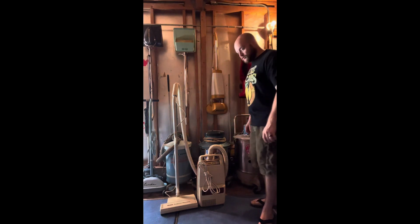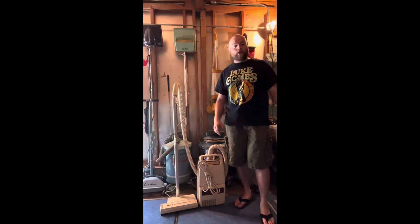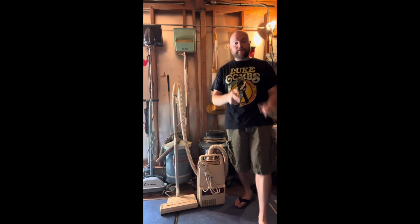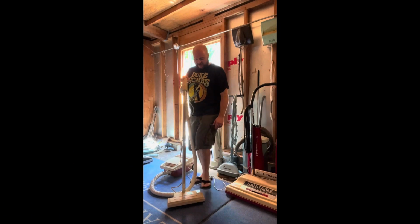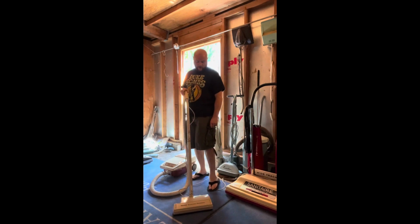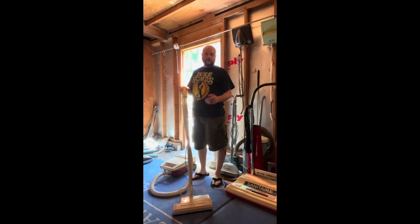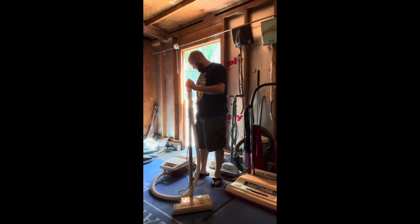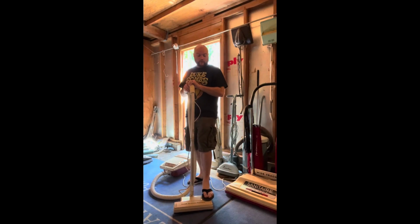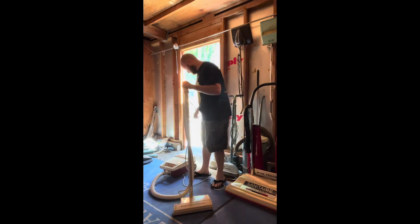So, without further ado, we are going to go into our run demo for this fabulous little machine. We'll go from there. All right. So, as we can see, we have our power nozzle right here, our Quadriflex Power Mallet. You know, very technological, of course. So, without further ado, we are going to turn this little bad boy on and roll her across the carpet.